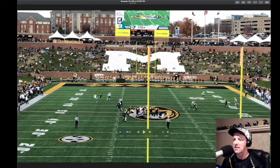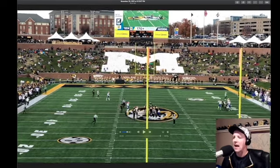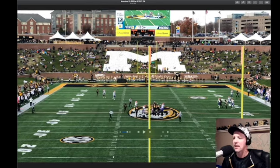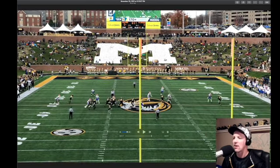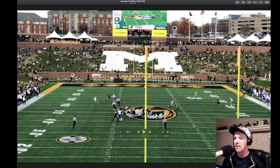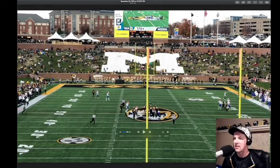Well, that doesn't quite get there. Bazelak, obviously not really a threat to run at this point. Frankly, I would have liked to see him just hang in there a little longer in the pocket, but I understand it is 3rd and 6, and he thinks, hey, maybe I can pick this one up with my legs. Just didn't quite get there.